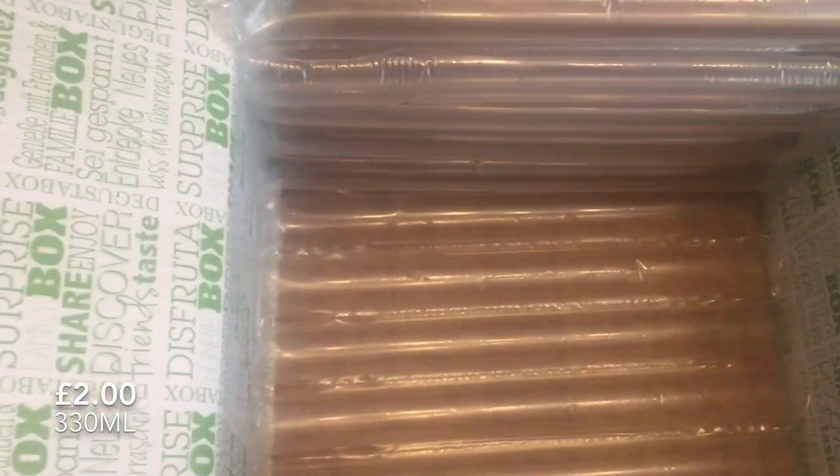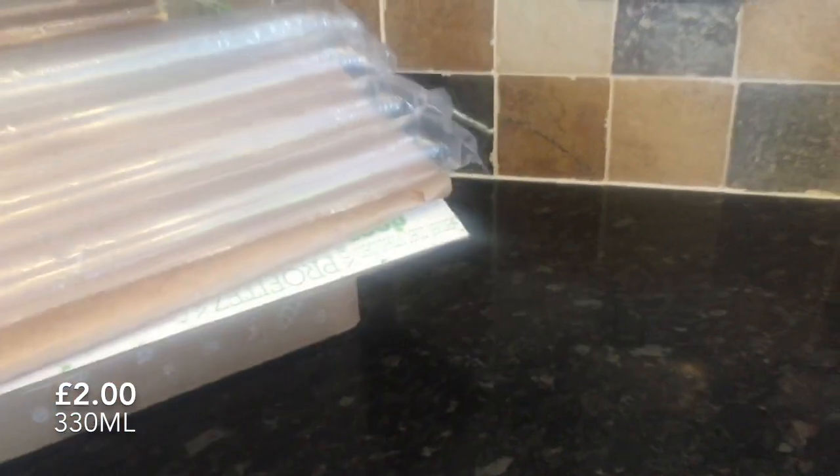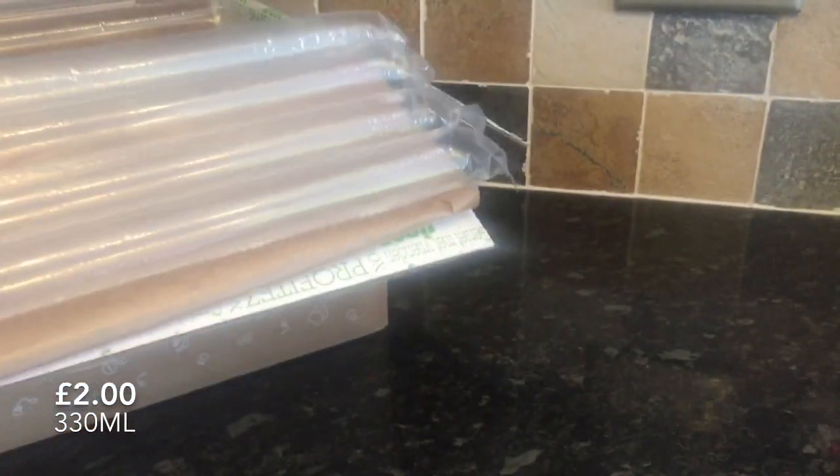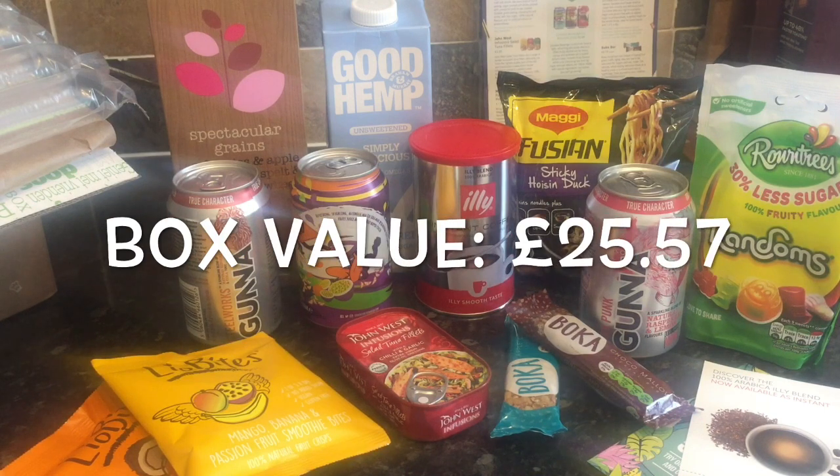So that was it. That was our box. Like I said, very, very impressed with this month's box. And I think it probably was my favourite that I've had over the 5 or 6 months that I've been getting it. And the box value was £25.57. Like I said, the box actually cost me £12.99. I paid for it this month, £12.99.